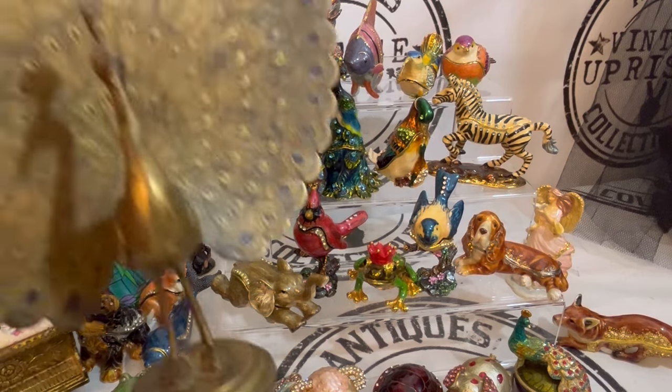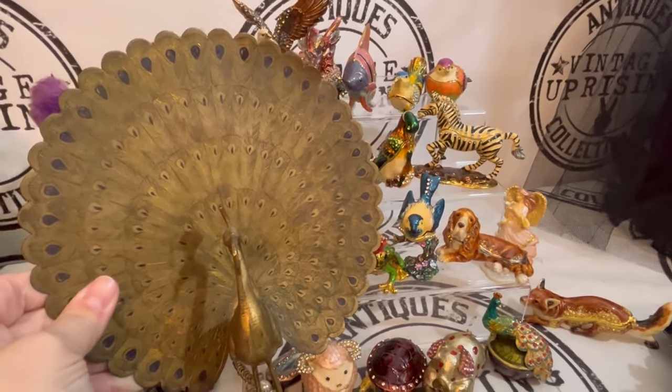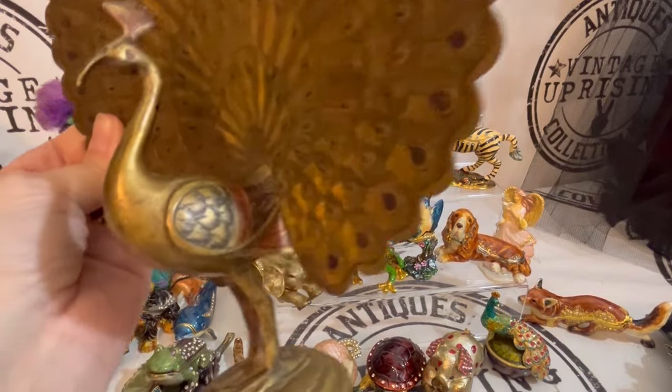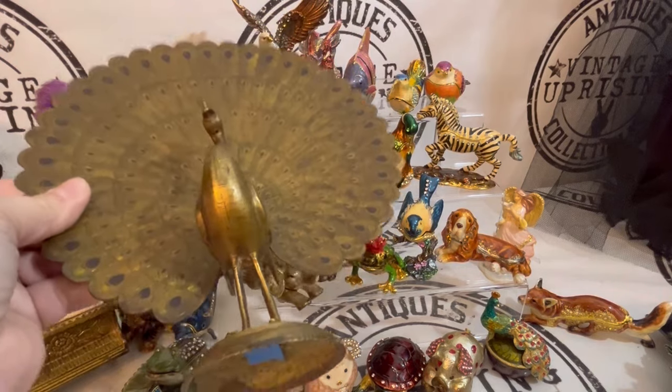Here is another peacock. This is a brass, just a brass peacock, little figurine piece. I thought this was pretty cool.